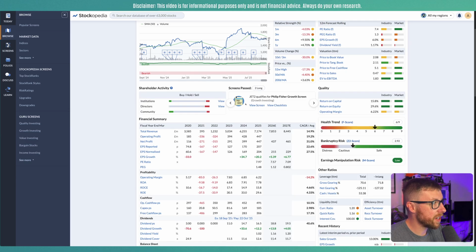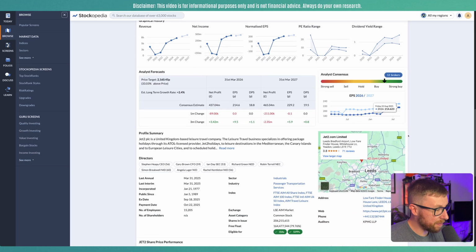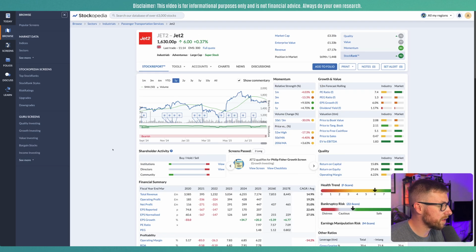Like, it already qualifies for growth investing, which is quite good for one of the screens. And yeah, I think most people have heard of Jet2. So it kind of is one of those pillar ones in terms of the overall situation. But as you can see here, the stock rank is 93. It is growing quite nicely. The revenue is quite nice. It's one of the obvious picks.